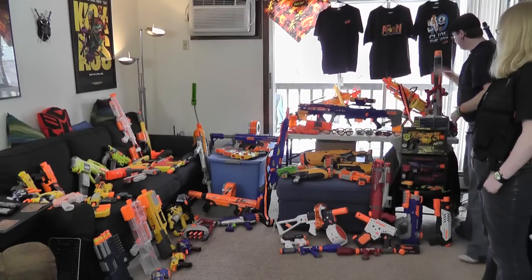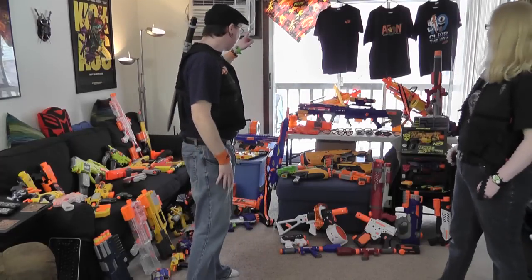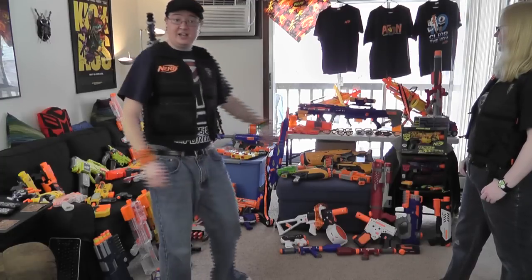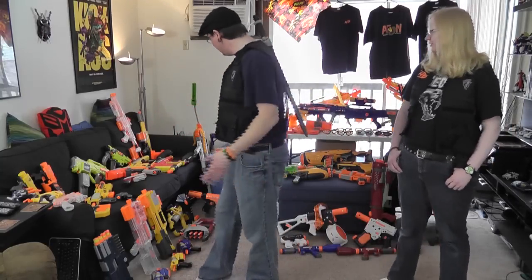Got my Titan, my Vulcan, my Stampede. I finally got a Stampede, so now I can say I have a Stampede. And the Long Shot, Long Strike, Raiders, and a Partridge in a Pear Tree. What else should I say? What else can I say? I have a pretty nice collection.